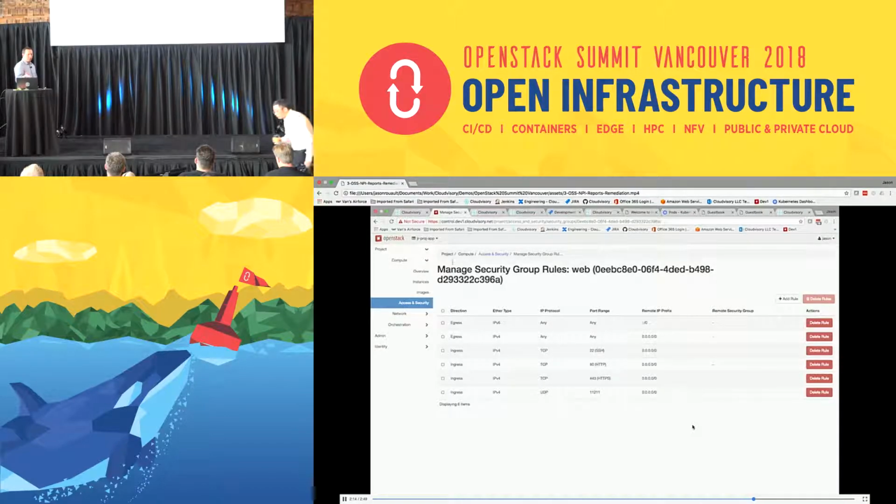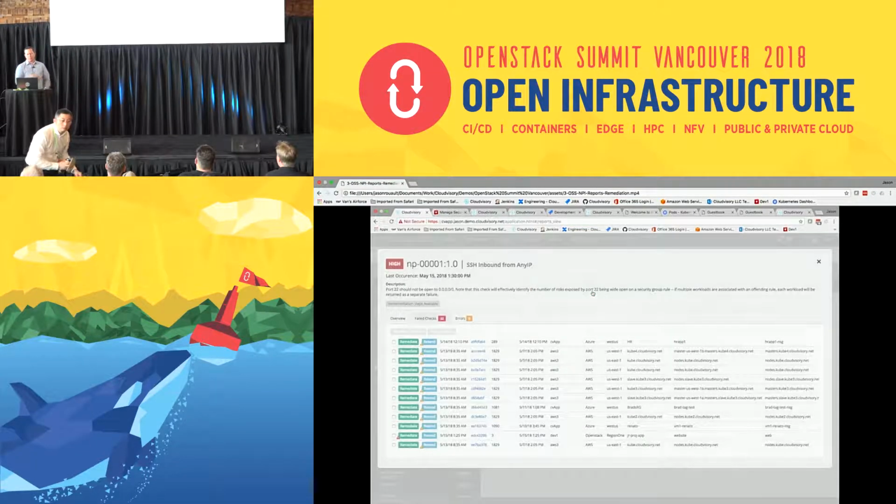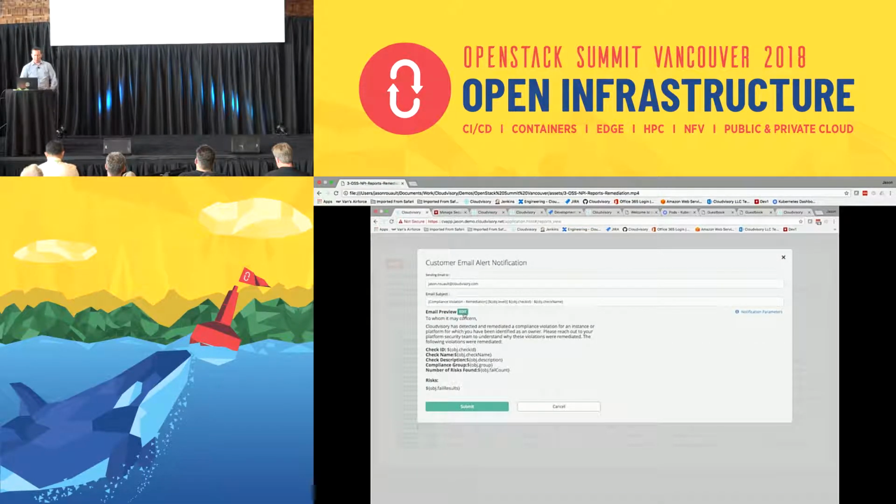So I'm going to jump back to my console now, and I'm going to click that remediate button, and I'm going to choose remediate and notify. This just allows me to send a notification to the user of that VM saying, hey, we removed this security group rule. It's a templated email, and it's editable. So go ahead and submit that.